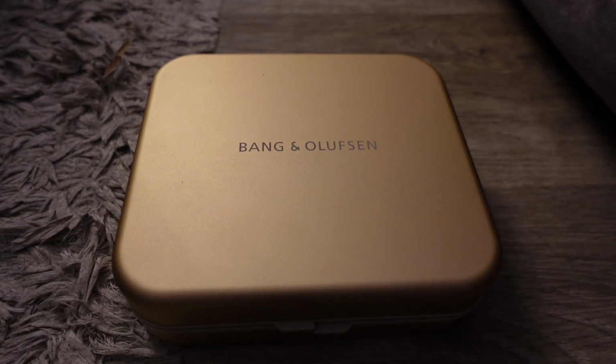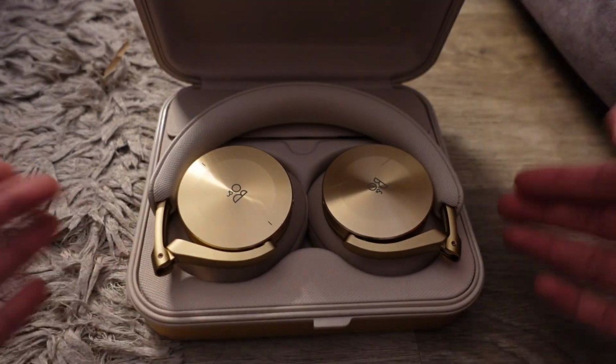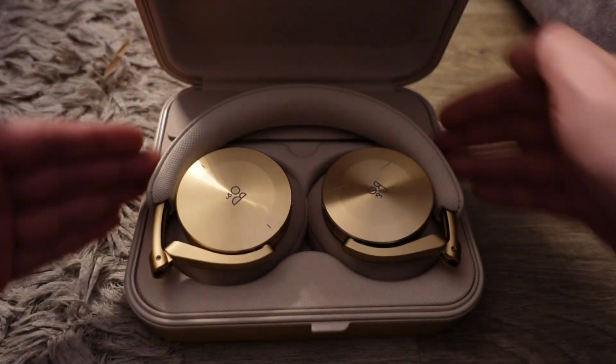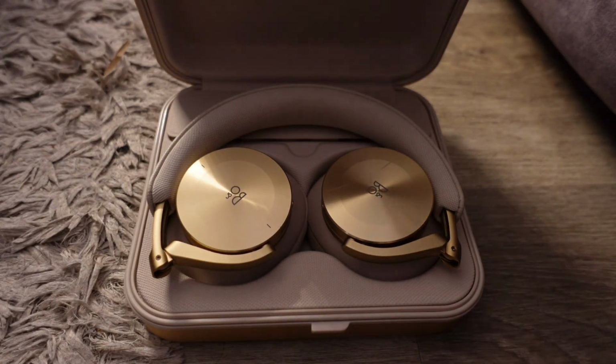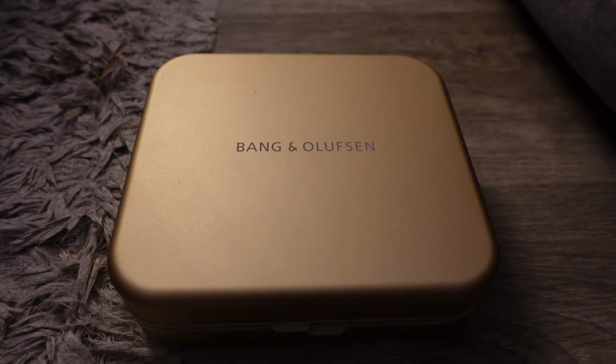So anyways, I just find that kind of a useless feature. If they're going to make them fold up like this but then put them in a big case like this, it doesn't really save too much space. They could put it in a smaller pouch, I guess, which would be fine, but since they wanted the case to look good, it's kind of a moot point to make the headphones fold up then.